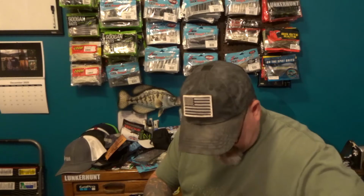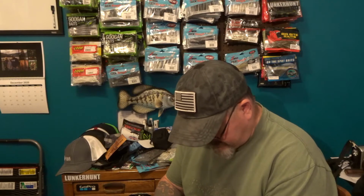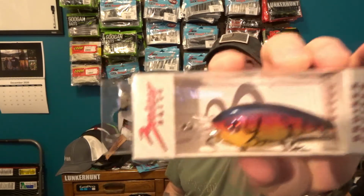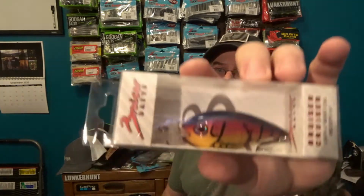The next thing we got is Bruiser Baits Bruiser Cruiser, which is another crankbait. This is a really cool medium to deep diver. It says dives 2 to 4 feet, which has got a pretty big lip on it for a 2 to 4 foot diver. 1/2 ounce, 4-inch length crawl. Super cool crawl bait. You can't go wrong with crawl baits. If you fish lakes and ponds, fish are eating crawls all the time. Even in the rivers, they eat crawls.